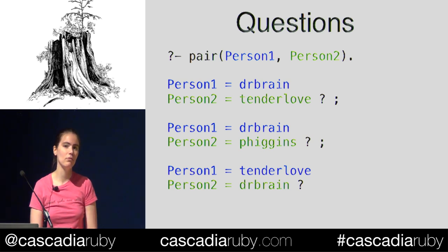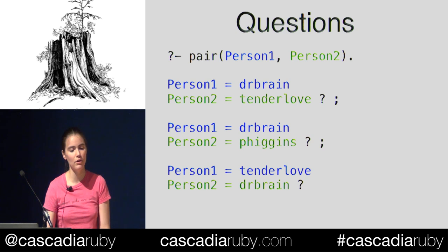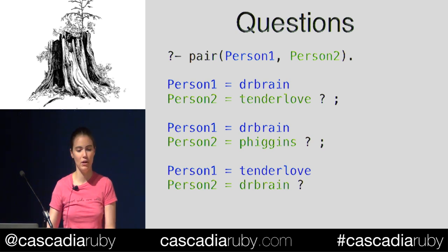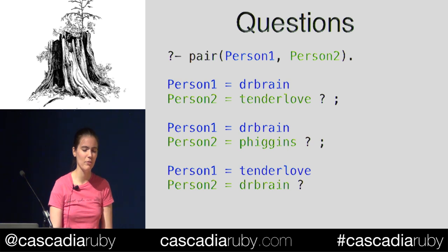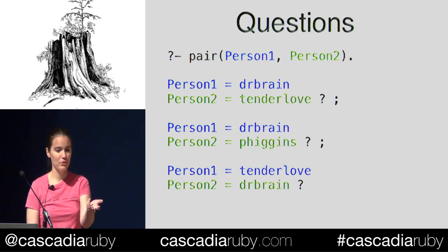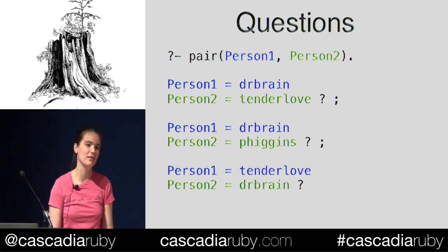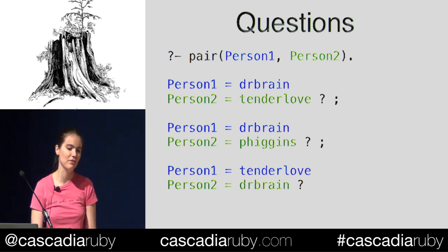And I type a semicolon, which is the Prolog equivalent of or. I'm like, okay, so that's one pair, or give me another one. And it goes, okay, well, you could have Dr. Brain and Tenderlove, or you could have Dr. Brain and Figgins. And I'm like, okay, give me another one. And it's like, or you can have Tenderlove and Dr. Brain. And at that point, I'm like, I think I already saw that pair. And I did, but it was reversed. Person one and person two are distinct in Prolog, and it doesn't understand that a pair of Dr. Brain and Tenderlove is pretty much the same as a pair of Tenderlove and Dr.